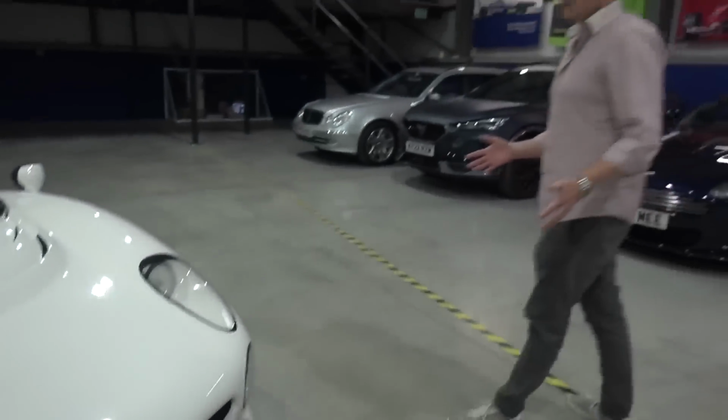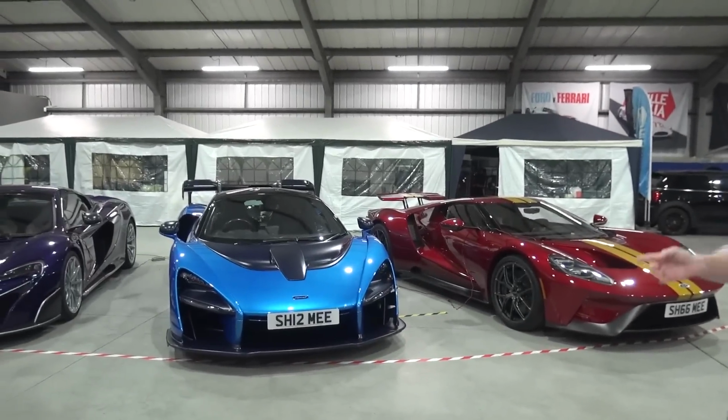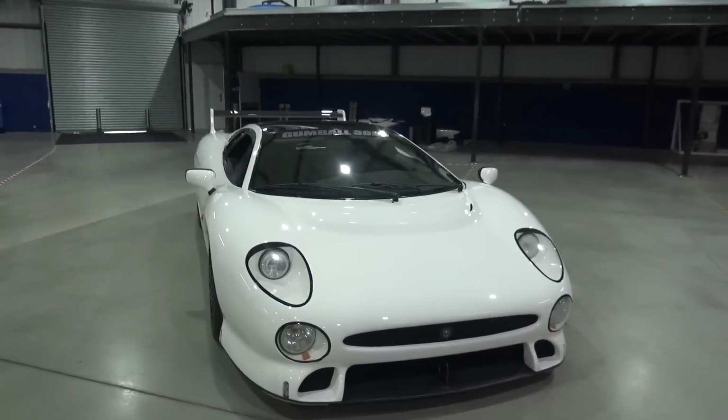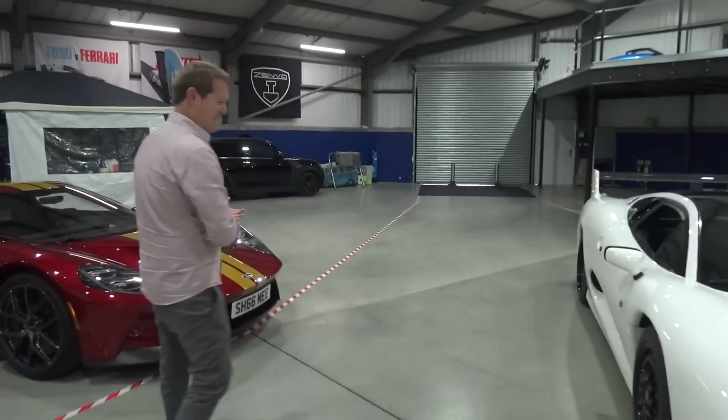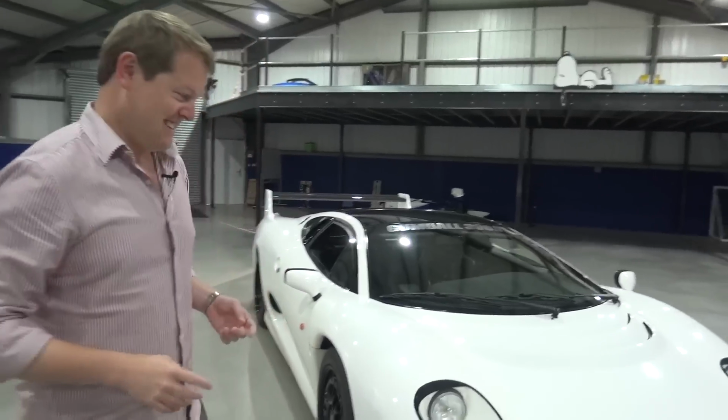It's funny to think that race spec road cars, like the Senna now, for example, aren't actually anything like as extreme as something like that was 25 years before. No, I mean, the Senna has lift and adaptive suspension. It might not be the most comfortable in the world, but at least you can soften it off. This is just, it is what it is.